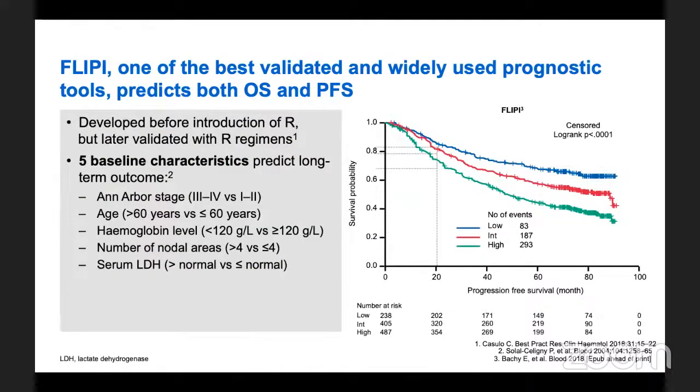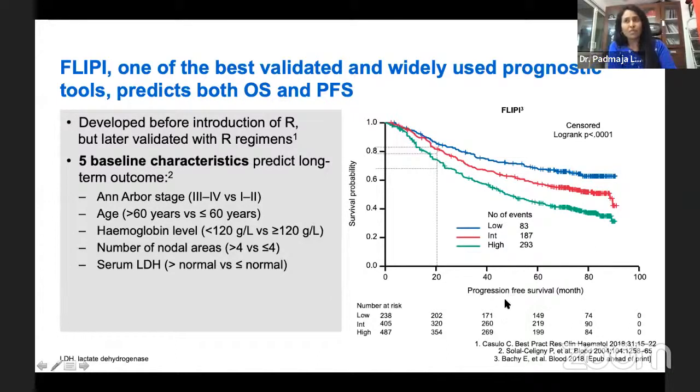So now, Dr. Padmaja, do you routinely do interim imaging or interim analysis to look for the response to treatment? I do. Despite having all these FLIPI scores, one of the best ways to know whether the patient is going to have a good PFS is if the patient has gone into a complete response at the end of 3 cycles. I still think that would be a very validated approach. People may differ. If the patient has not had a complete remission, only a PR, less than 50%, then you do have to think about changing the treatment at that time rather than waiting for 6 cycles.